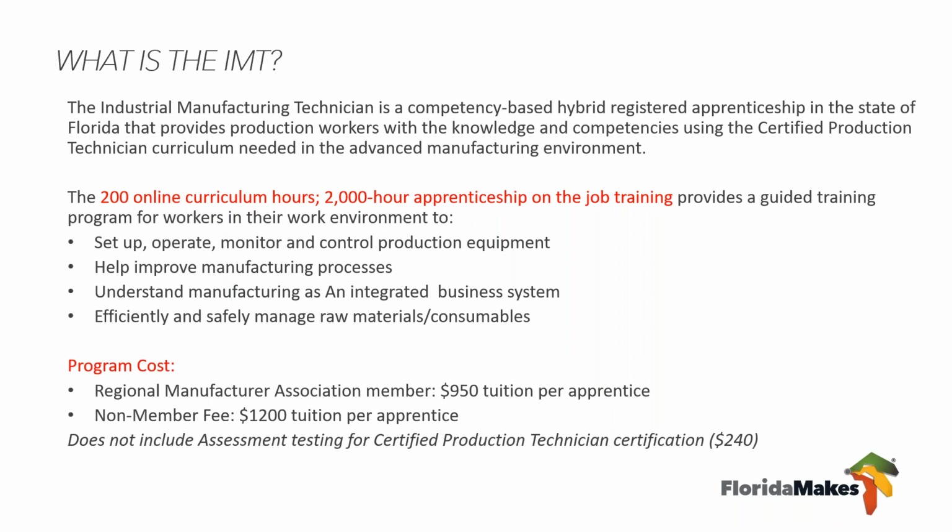So if you are a member of your regional manufacturing association, it is $950, including everything, tuition per apprentice, for the online training and the whole handbook, instructional guidelines, etc., which I will show you in a moment. If you are not a member, you may still join this program. I would encourage you to join your RMA because there are all kinds of additional services and opportunities there for you to grow your business.